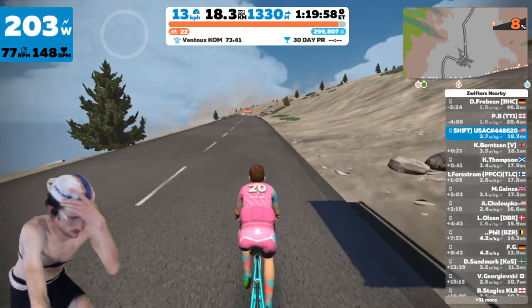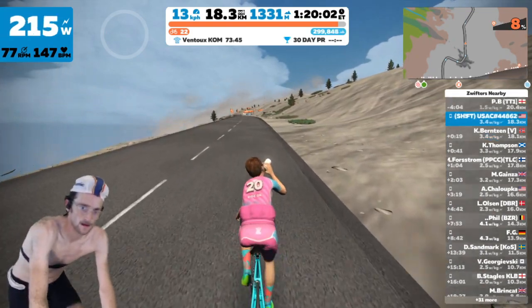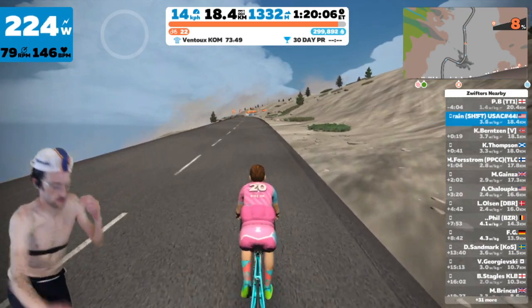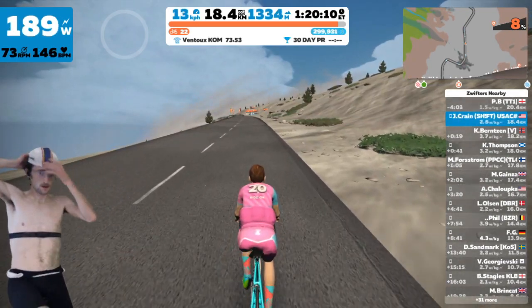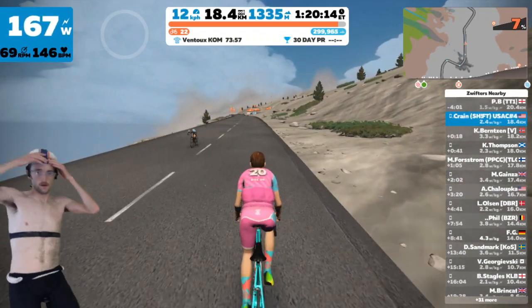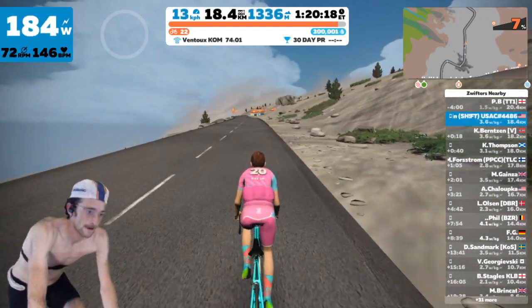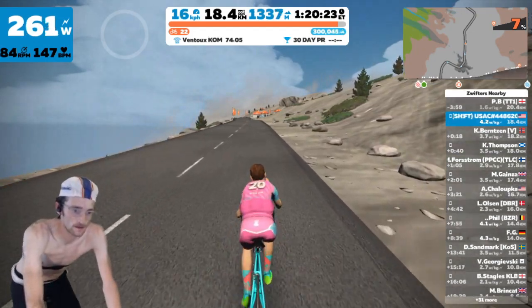And I like that they rendered the mist right here coming up the mountain. That looks really good, really cool. Has that Ventoux ominous kind of vibe, which honestly, when I think Zwift, I don't think ominous. It does have a cartoony feel, which, I don't know, I've got mixed feelings on it. I like it for some things, not for others, but I like that they included the mist right there for sure.